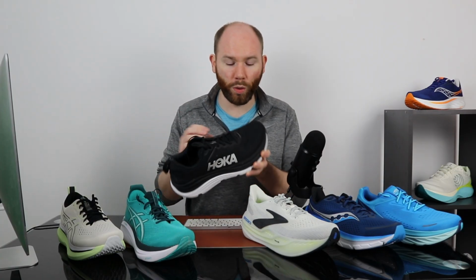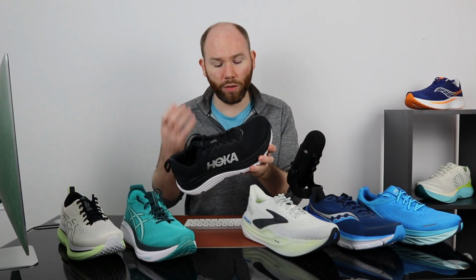Then when we look towards more of a max cushion, max stability shoe, we've got the Hoka Gaviota 5. Now the Gaviota 5 has the best toe box of all the Hoka shoes in terms of width. So the normal fit is super wide and it comes in a wide version as well. So those of you with a broader forefoot will enjoy it.